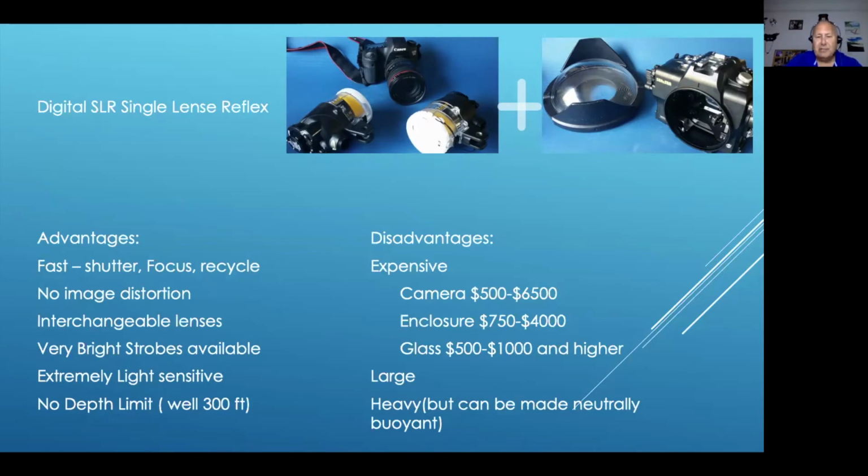Also, the lenses that are available for them are very high quality. They don't have what's called chromatic distortion, which would normally mean at the edges of the lens, you'll see reds and blues shift a little bit. This is a subtle thing. You'll see it in a couple pixels at the edge of the image. You can get very nice pieces of glass. There's interchangeable lenses, and you can add very bright strobes. I will point out you can add the bright strobes to a point and shoot camera just to get more light. And I did that for quite a few years.